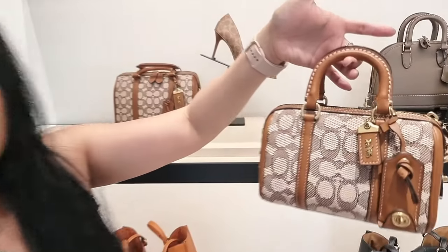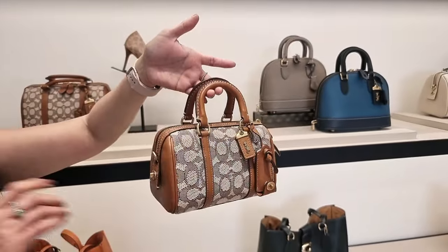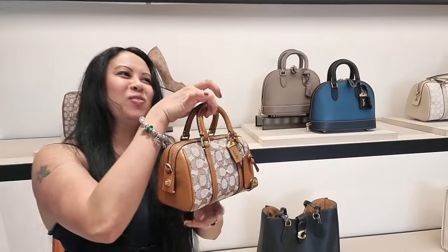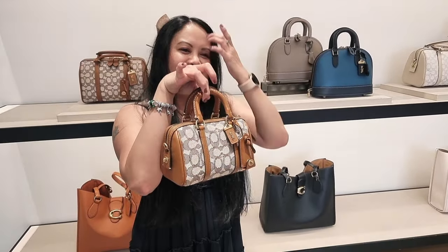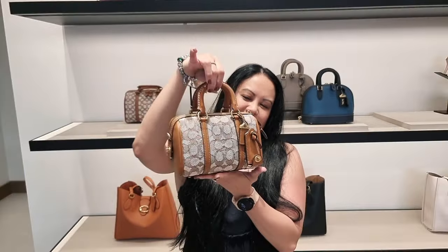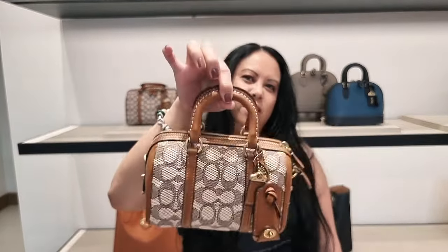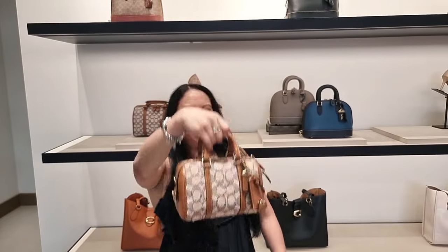This one is, what's the name of this bag? Oh my god, I forgot. It is the Rose. The Ruby Satchel. The mini size. So cute. I love this too. It's on my wish list. Christmas gift. Christmas gift.